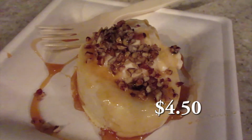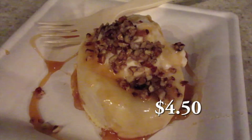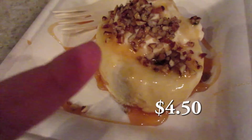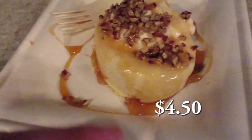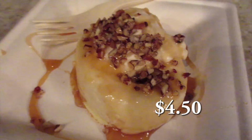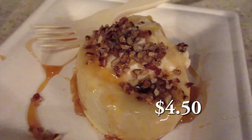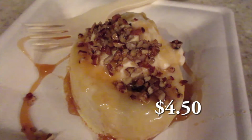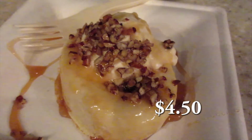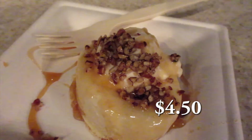So this here is the maple bourbon cheesecake with maple bourbon cream, which is what you see underneath the pecans, caramel, and pecan crunch on top. And this is one of the best-selling items so far at the 2018 Food and Wine Festival here at Epcot. This is one of the most delicious items I've ever had. I know it looks like I haven't eaten any. I've actually had my own. This is another one that someone else has purchased.